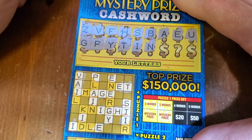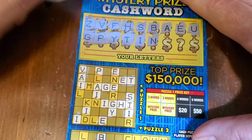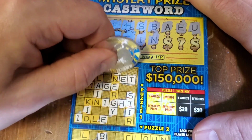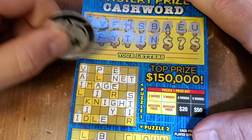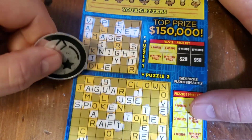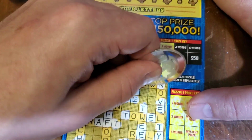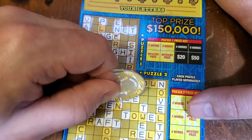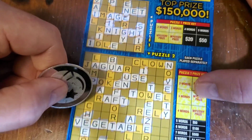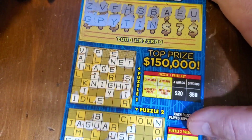N. Wow. Okay, we got some good letters this time. So far we've got the S, T, and N. So we've got the first word, Net. N for Night. Down below we've got N in Clown and Novelty. N in Spoken. N in Undersea. Okay.